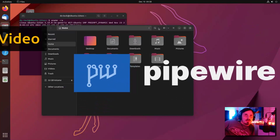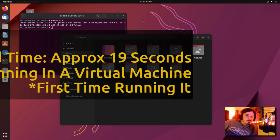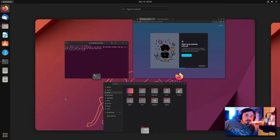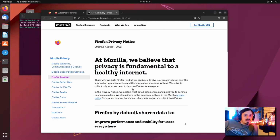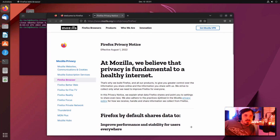Pipewire is now the default audio system, so you benefit from all the improvements there. Firefox ships as a snap. They claim to have improved the boot up time. I just clicked it. We're gonna see how quick that is. This is the first time I've opened it ever. And there it is. So not the fastest open time. Oh, also the overview is supposed to render up to 15% faster. It does seem pretty snappy. Beyond the startup time, they've fixed the lack of native messaging support for things like password managers and the GNOME extension integrations. So little issues like that you may have experienced with Firefox as a snap should have been fixed.